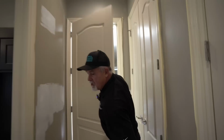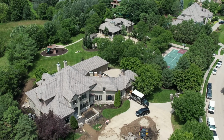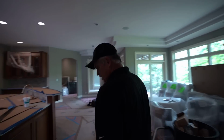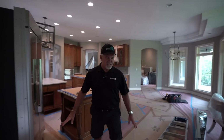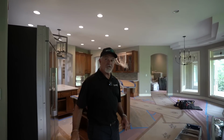All right guys, I'm here checking the jobs. This is the great big compound. I'm here to check on how things have been going. I've been out of town for a little over a week, week and a half. Mark's been running this job. You can see all the new floor has been installed, but you can't tell because we quickly cover this stuff up because there's still a lot of traffic coming through.